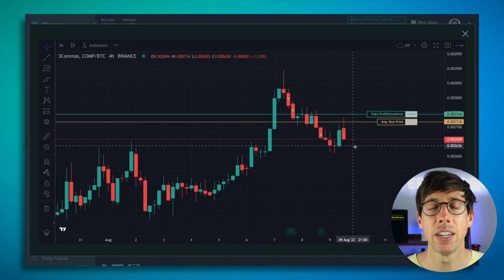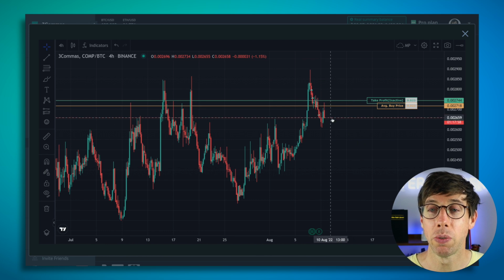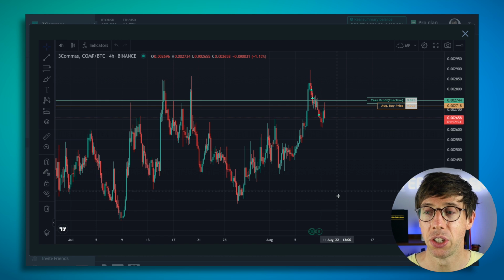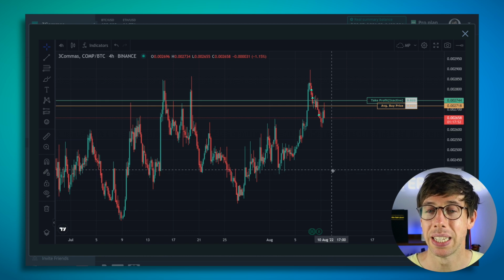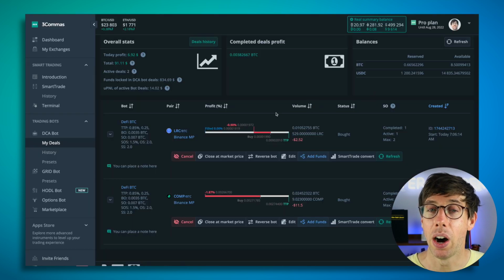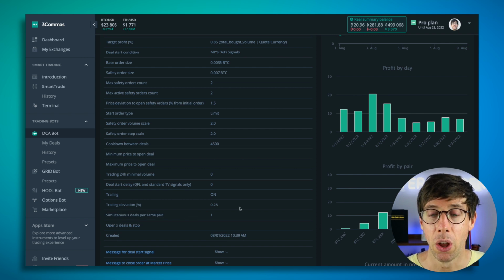Am I going to add funds here? Absolutely not. No way. If things really get out of control for this and COMP starts to fall, I'm going to be adding funds more in this general area just because it makes more sense to add funds at a lower price. So that's why, again, for now, I'm only running one simultaneous deal per same pair, just because it makes me feel a little bit safer with how things are running.